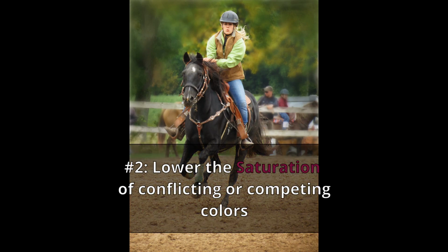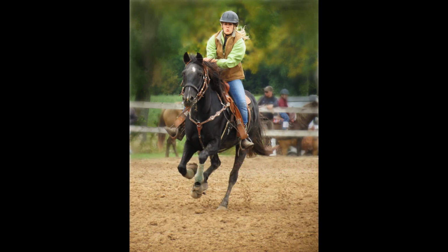Tip number 2, lower the saturation of conflicting and competing colors. If you've done your homework by now, you understand the principles of color theory. This applies to all color, whether it's 2D or 3D. Rather than trying to remove and rebuild this composition, take the focus off the distraction by lowering its saturation. Because we may find this after the shot is taken and it largely relies on filters in camera, I don't recommend you try this in camera rather than in post-production. In this picture, we are going to neutralize not only the red jacket, but also the distracting overbearing white fence.